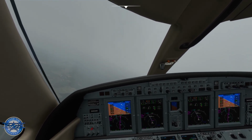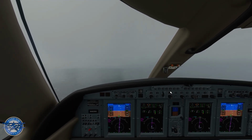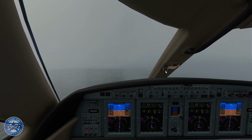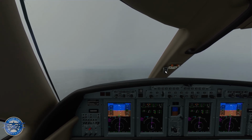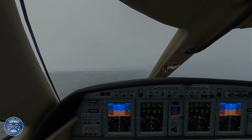Vertical speed of 1,000 feet per minute. 35 degrees of flaps coming out, and here's the airport up ahead. So when we pass through MARCY, gear will come down and autopilot will come off. Approach speed today will be 114. We can add 5 and say 121.